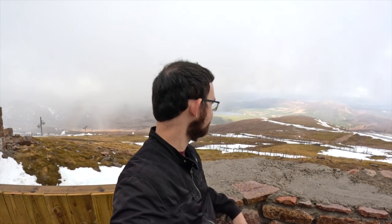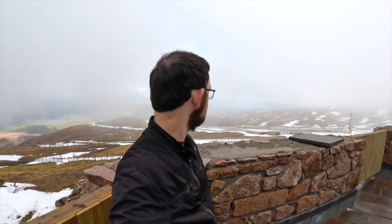Hopefully the weather clears, but later today it's not meant to be great, so that's why I got down here early. I love this bit of Scotland, honestly. It's like my favourite bit of Scotland. So glad the funicular is back. So glad they've fixed it and got it back up and running. Been years since I've been up here.